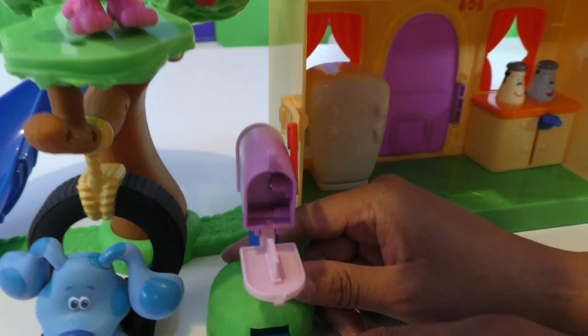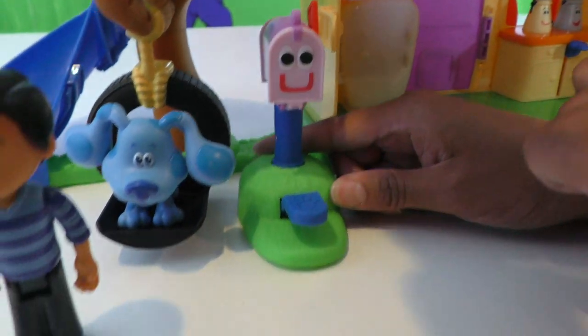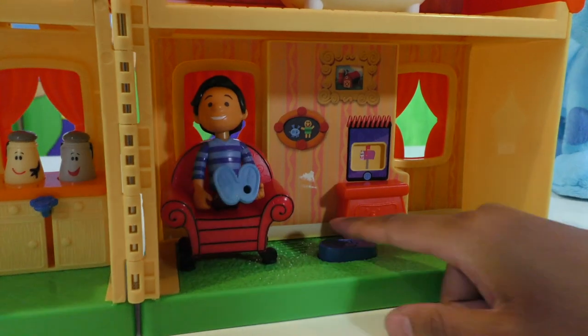Oh, there's Blue's... Oh, wow! That's so cool! That's pretty neat. Yeah. Oh, Josh, why don't you come sit in here? You can sit down in your chair. Oh, yeah, that's a good place. Let me feed you.